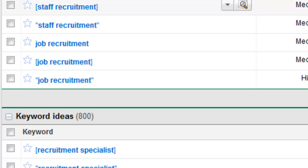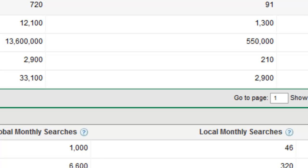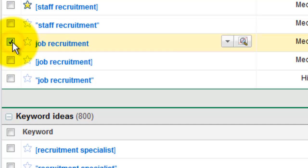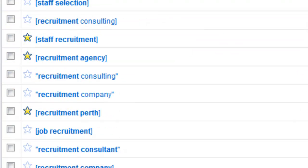Not very high, but if we were to add Perth, staff recruitment Perth, if that URL is available, that means that anybody using the term staff recruitment Perth is definitely looking to recruit in Perth. So it's worth exporting the results and examining, depending on how many domain names we also want to register. Let's have a look at this one. 210, yeah, that's not included. Okay, so what we've started will carry on down here, so we've got no doubling up, which is great.